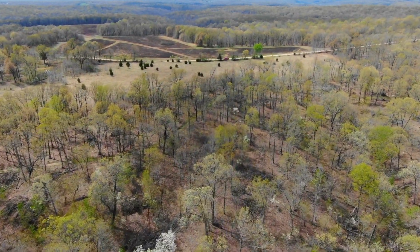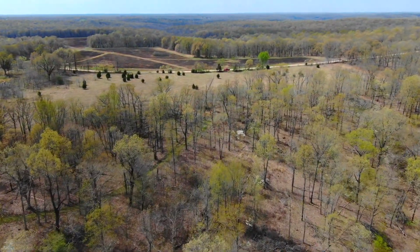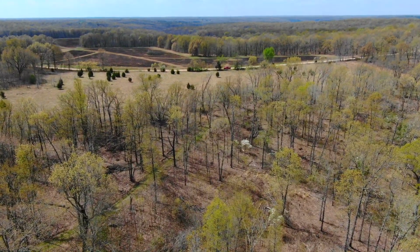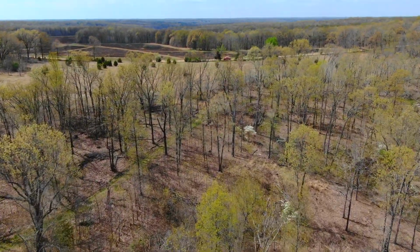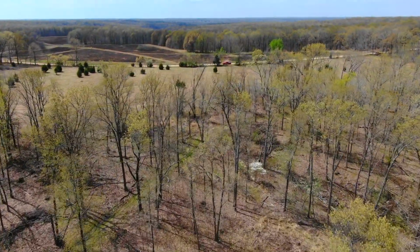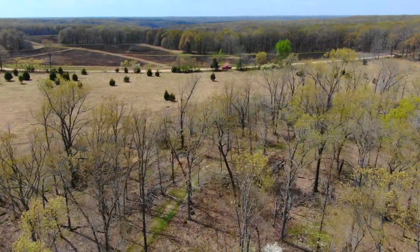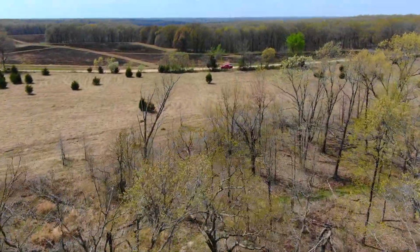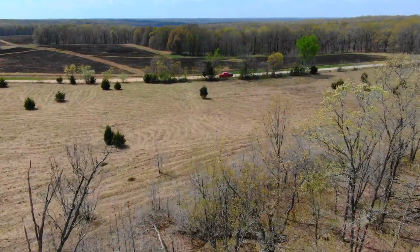You can see the truck parked back up on the county road at the southern side. Looks like some kind of trail just randomly crossing over the property. If you're looking down in the trees there, that's just some old kind of trail or potentially a logging road from years ago. It's not an easement or anything. Quite level right there. And then back to the meadow area.